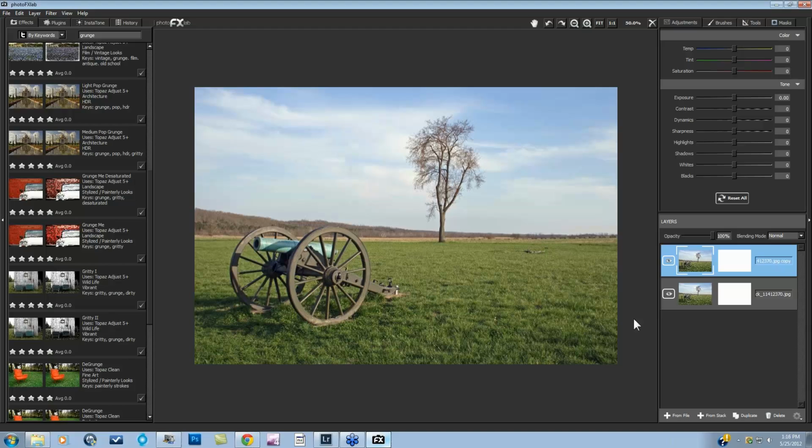Let me go ahead and duplicate, and we're going to go over to our right-hand side. On the right-hand side, we do have basic editing adjustments here for your temperature and white balance and saturation, your exposure control, dynamics. So very basic stuff just to help you while you're in the Topaz workshop here, and you can continue after you've made adjustments to continue on.